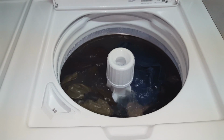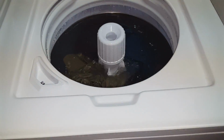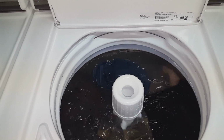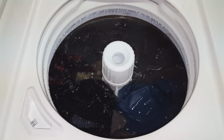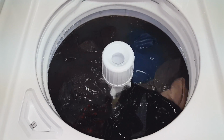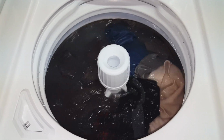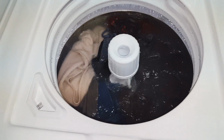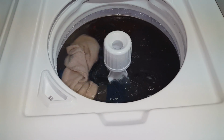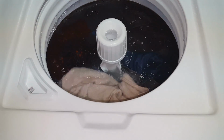Hot. And it smells like burning plastic. That new dryer smell. I'll tell you what, we'll try to do this. I'm going to do time dry. There's up and down there. I'm going to dry it for like 10 minutes. Look at that. Yep, there you go.